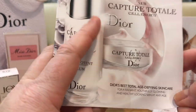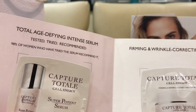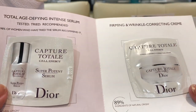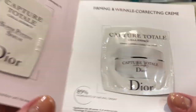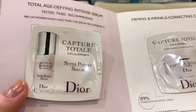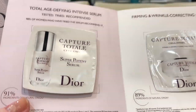Today I've been given that sort of set of different testers, and I believe that this is new Capture Total cream. It's a firming and wrinkle correcting cream, as well as age defying intense serum. I haven't tried it. I'm using Dior quite a lot. It's my daily routine. I have prestige range as well as normal Capture Total, so I am very keen on that generally, and I think it's one of the most superior products in terms of skincare, and I don't think I will ever switch to any other brand in terms of skincare.